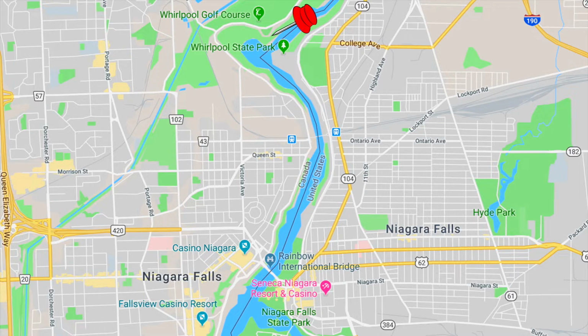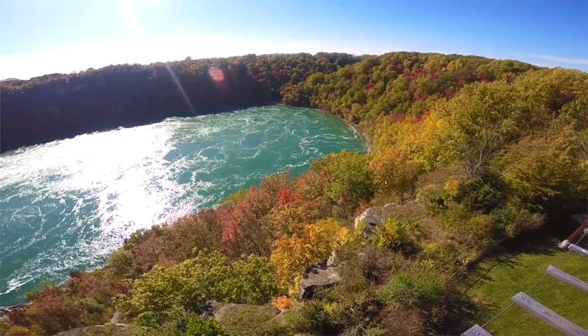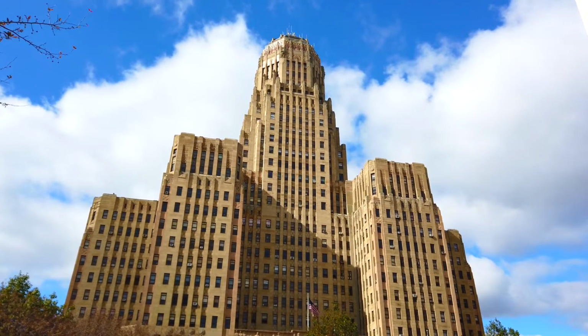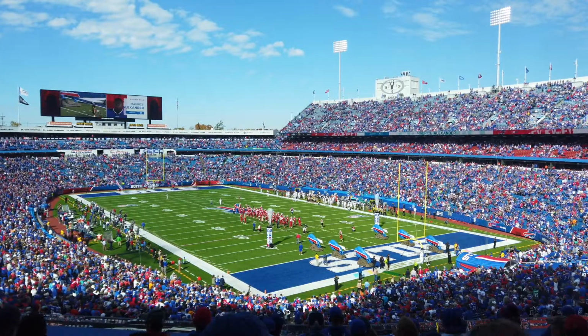It's about 10 minutes drive from that Rainbow Bridge. You're more with the locals and you get to still soak in all that nature and experience something different. The last thing you absolutely must do while you're in Niagara Falls is take a trip to Buffalo, New York. A lot of people overlook it, but Buffalo has a lot to offer. So much that I can't just put it in this video, it's gotta be for next week's video. So make sure that Buffalo is on your to-do list as a day trip from your vacation to Niagara Falls.